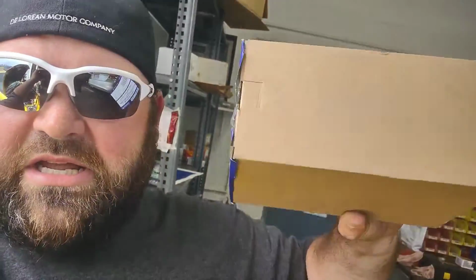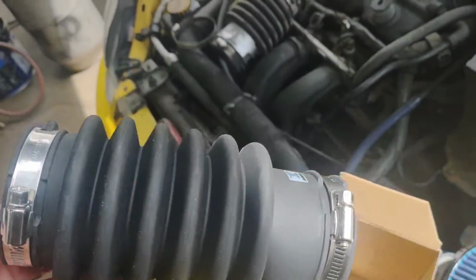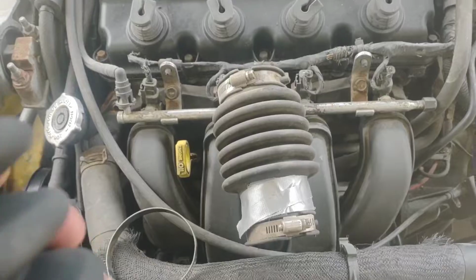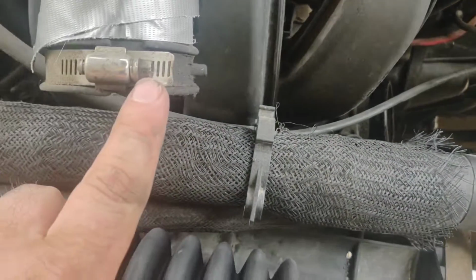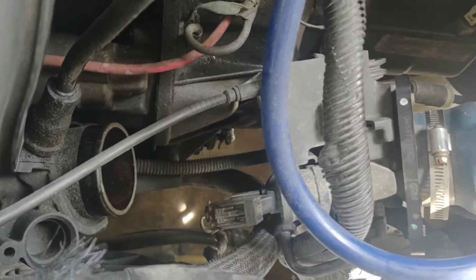All right, guys, I'm over at the shop, and we got our part in. Let's take a look at it. Okay, that's basically what we need. Here's the old one. Here's the new one. That'll work. Taking the old one off is easy, guys. You just loosen your two clamps with the flathead, just pull it out.